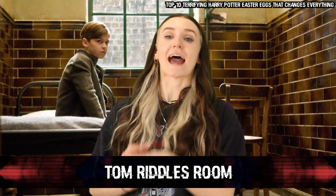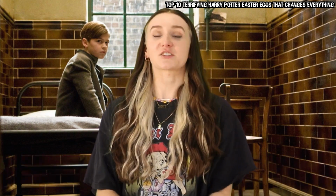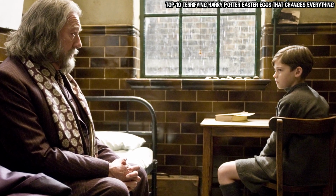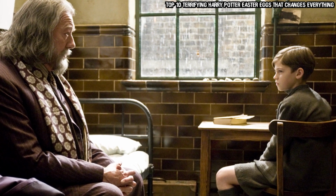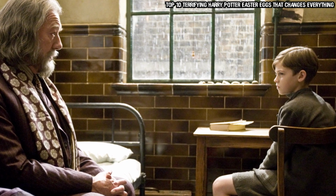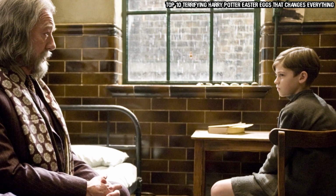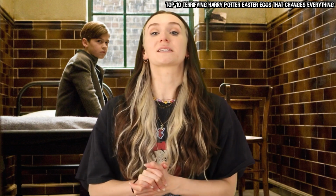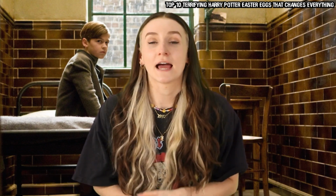Coming in at number 3, we have Tom Riddle's room. Alright, so let's talk about the Half-Blood Prince for a second. In the flashback scene, we see Dumbledore visit young Tom Riddle in his bedroom at the orphanage. I completely missed this, but on the windowsill in his bedroom, there are 7 rocks resting there, all different shapes and sizes. This was a foreshadow that Tom Riddle would split his soul into 7 Horcruxes. Unbelievable. Let's give a round of applause for this Easter egg.